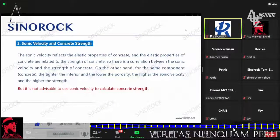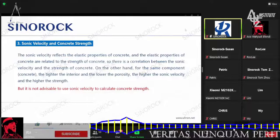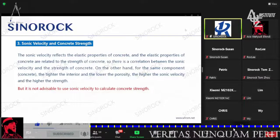The velocity reflects the elastic properties of concrete, and the elastic properties have a certain correlation with the strength of concrete. So there is a certain correlation between the velocity and the strength of concrete. For concrete with the same conditions, the tighter the interior and the lower the porosity, the higher the velocity and the higher the strength. But is this correct?